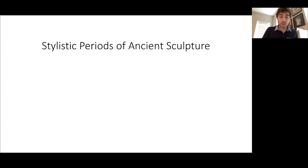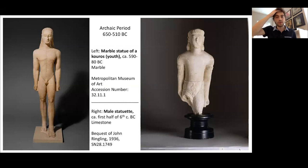So I'm going to talk about these stylistic periods of ancient Greek and Roman sculpture, mostly. The first one is the Archaic period. These are rough dates. It runs from around 650 to 510 BC, and its freestanding sculpture is heavily borrowed from the East, from Egypt.